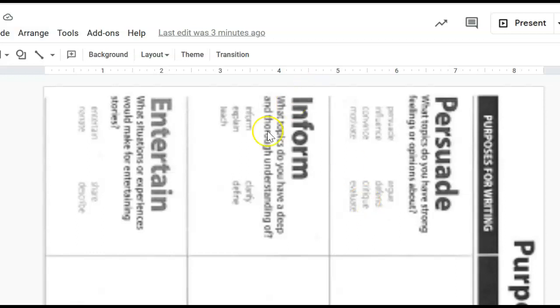Okay? The second way that we write is to inform. Inform is when we want to give information. Maybe we want to teach, or we need to clarify or define. The most basic idea I can think of is when you get an invitation to a birthday party. It tells you exactly who, when, where, and why. Everything. It's all those basic facts.